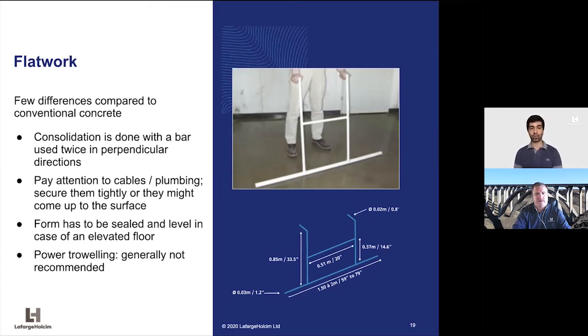Last but not least, power troweling, generally not recommended. First, because the timeline will be way longer than with conventional concrete. And on top of it, it will have the tendency to push the aggregates really far down and not give you the expected results with power troweling. So the first recommendation is to stick with bar and go. That's what will give you the flatness and a fairly smooth finish to put carpet or tiles directly on top of it after the fact. So that's a small difference here.